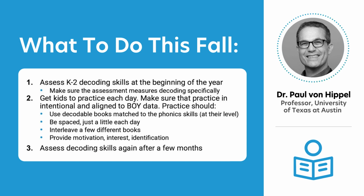And with these kinds of regular assessments, kids actually learn a fair amount from them, and it keeps teachers in step with what kind of progress kids are making and making sure that they're getting the right kind of reading and practice at their level.